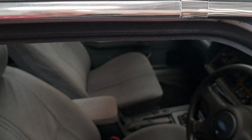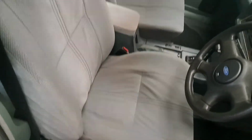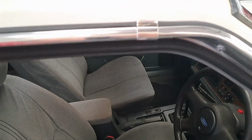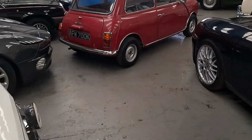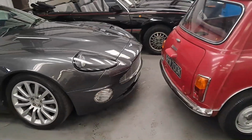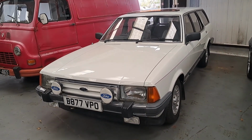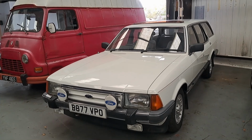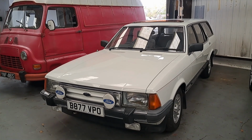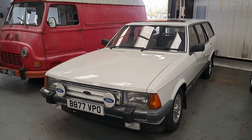There we go. Still got electric windows and electric seats in this as well. Very luxurious, and sunroof. I don't know if it's got air conditioning in here or not, but yeah, very nice. I really like Mark II Ford Granadas. I think one of the best cars Ford ever made. The estimate on this is not particularly high actually. It's £5,000 to £7,000. Is that a good deal? I don't know. Let the bidders do the talking when this goes up for auction.